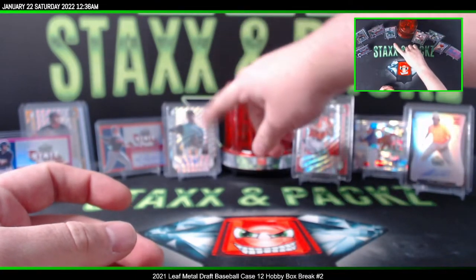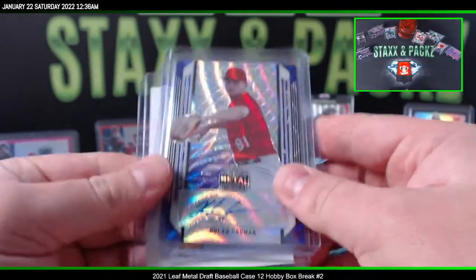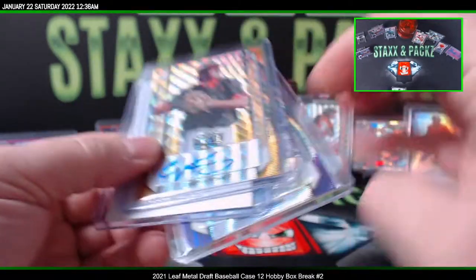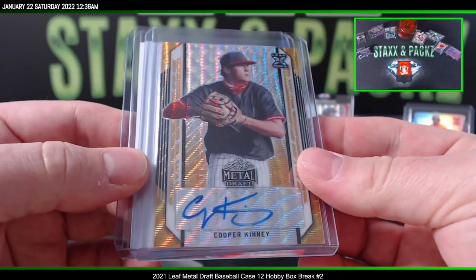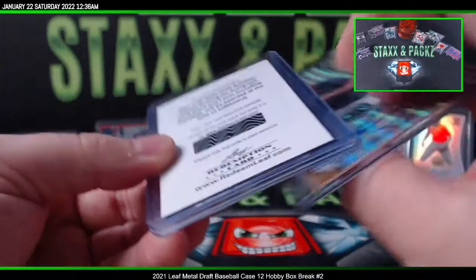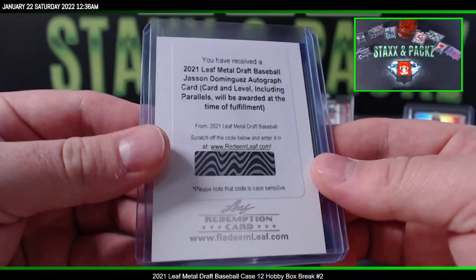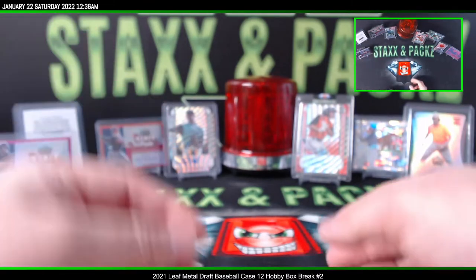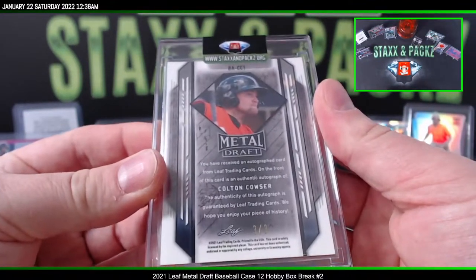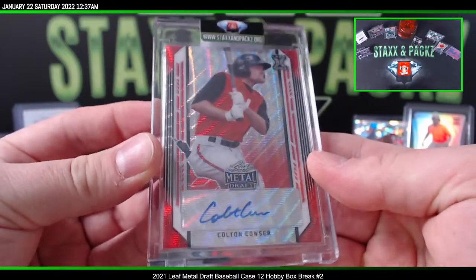And over here we had, let's see, a Nolan Gorman purple wave. That's out of 15. We had another 101. Gold wave auto Cooper Kinney. 101. And then another Dominguez redemption. We had a redemption in the Flash, and we got a redemption in the Metal. Jason Dominguez. And then for the Orioles, red wave Colton Kowser, 3 out of 3. Sick looking card right there.